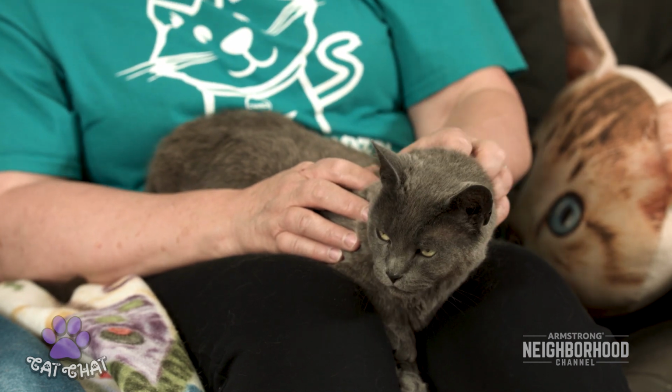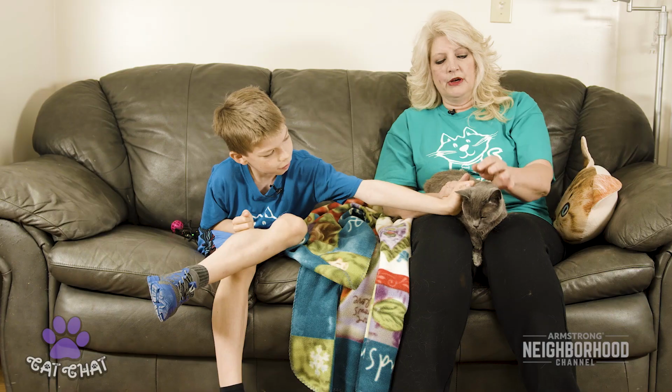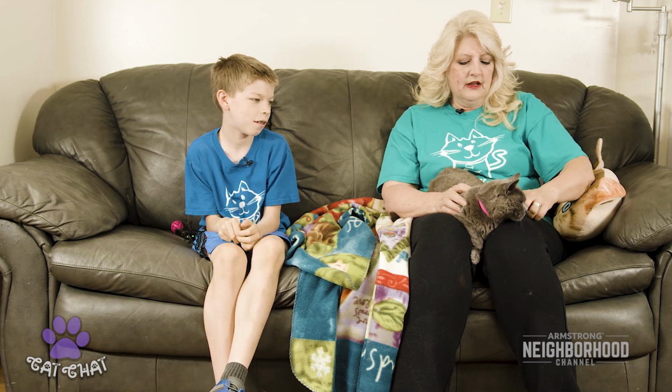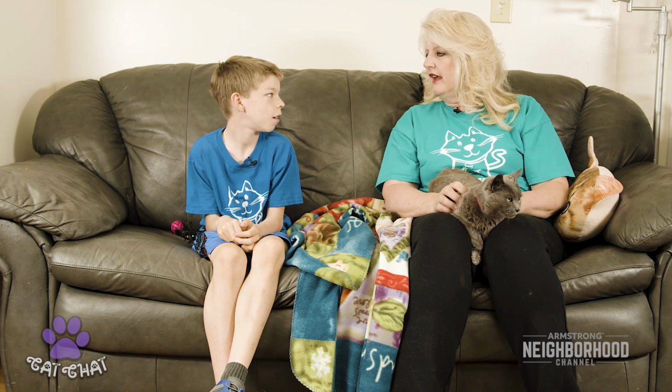She's a Sweet Pea. She's a definite lap cat. But she's ready to go now. We put a lot of money into this kitty to make sure that when she goes home, she's comfortable and happy.